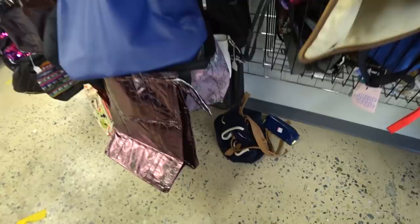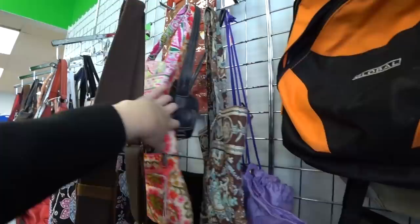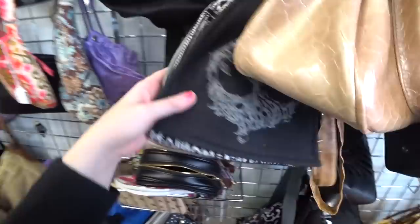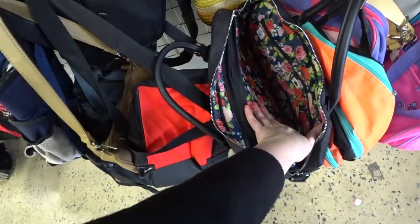Trying to see what's down there. They got some Vera Bradley's. That one's cute. It's like a clutch. What's back here? Is that a skull? I don't know why I saw a skull on that. It's another computer bag.